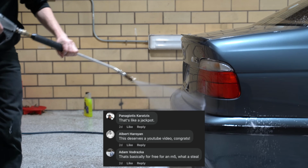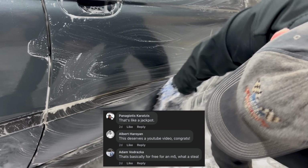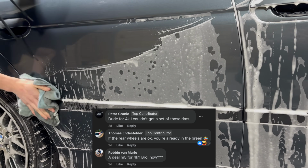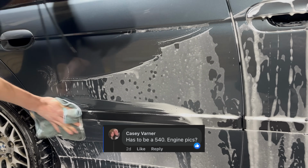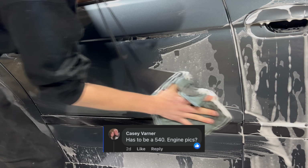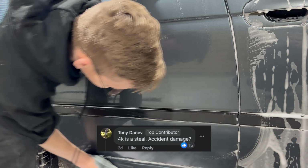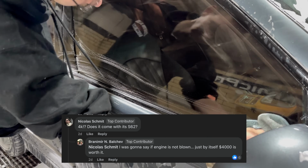When I posted about buying this car in the M539 Restorations Facebook group, I got a lot of the same comments. Is the engine blown? Does it have a salvage title? Surely it's just a rebadged 540i. Does it even run?